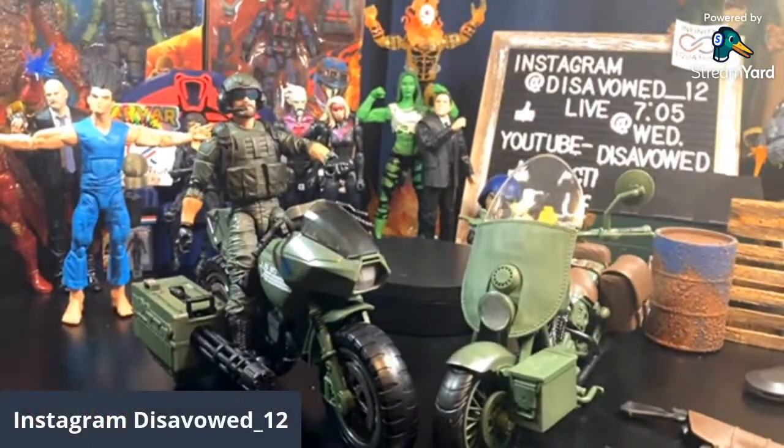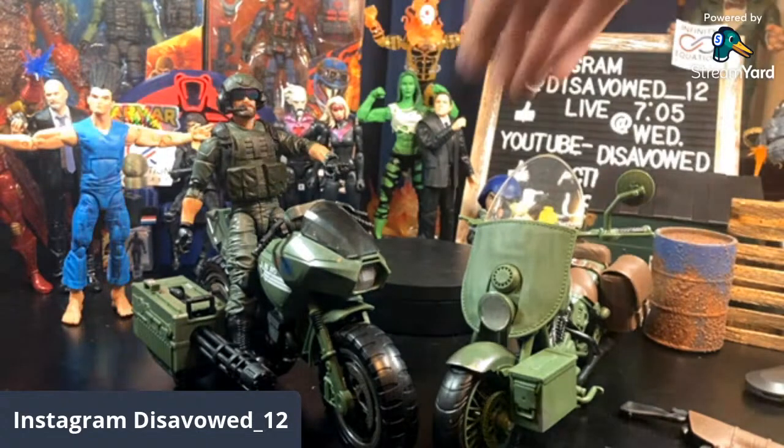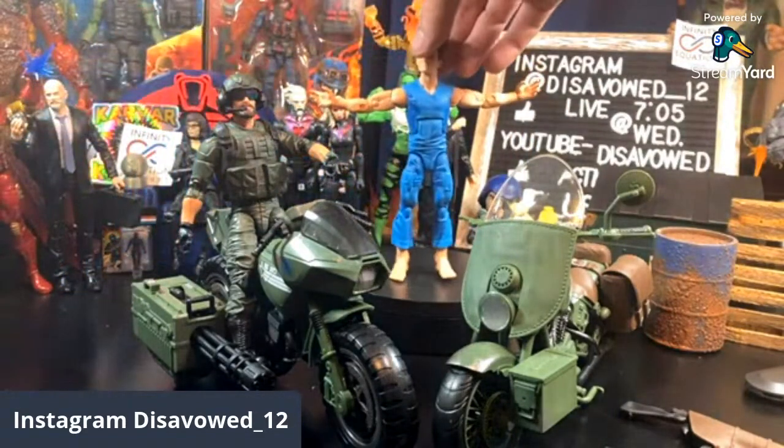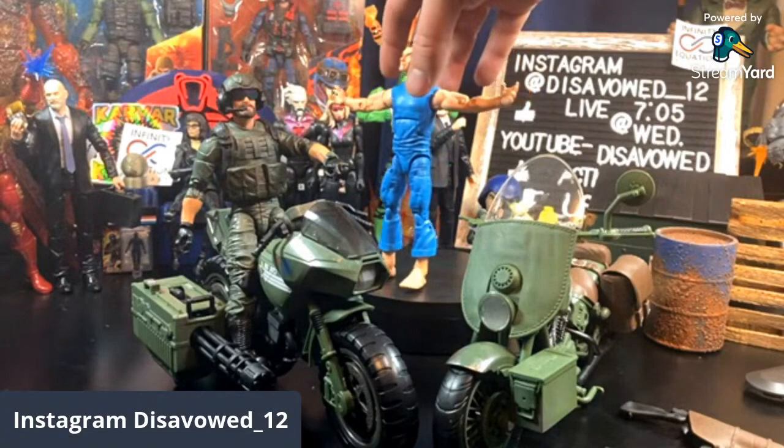But there they are, everybody. So digging how these bikes came out. Big fan of this. We're going to call it a night, though. Again, AEW is coming on shortly. I'm sorry we got a late start. I very much was out on a toy hunt that ran amok. Found a lot of cool stuff, though, which was pretty great.